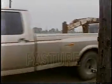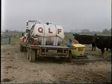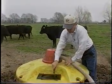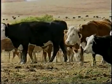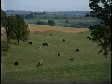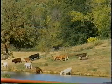QLF liquid supplements for beef cows and other pasture cattle can provide solid nutrition, with the added benefits of convenience, flexibility, and economy. QLF protein supplements are designed to complement a range of forage-based diets. These supplements provide needed protein, energy, and minerals. In addition, they can dramatically increase the utilization of available roughages. The degradable crude protein and energy from the molasses sugar will stimulate both forage intake and diet digestion.